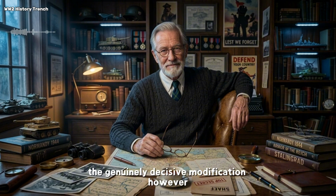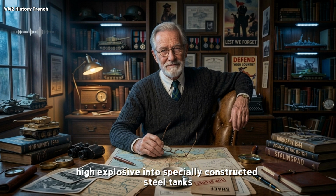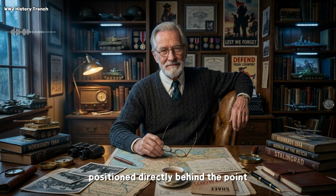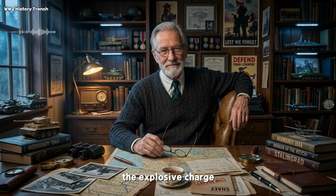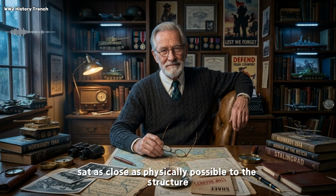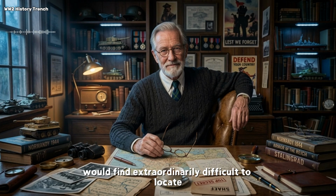The genuinely decisive modification, however, was concealed entirely within her bow. Naval armament specialists packed 4.5 tons of Amatol high explosive into specially constructed steel tanks positioned directly behind the point where the ship's stem would strike the casing gate, and then encased the entire charge in concrete, both to protect it from accidental detonation during the approach under fire and, just as critically, to ensure that once the ship rammed the gate and came to rest, the explosive charge sat as close as physically possible to the structure it needed to destroy, embedded in wreckage that German engineers, however thoroughly they searched the grounded hull in the hours afterward, would find extraordinarily difficult to locate and disarm, even if they suspected its presence at all.